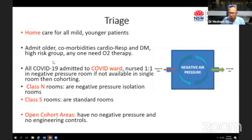All mild symptoms are home care. We admit to the hospital anyone who requires oxygen, anyone with oxygen saturation less than 92 on room air. Anyone more than 70 years old is an indication to be in hospital. Anyone more than 60 plus comorbidities, we usually consider admitting, mainly cardiorespiratory history or chronic illness, diabetes, hypertension. There are some social indications as well: if someone lives alone or lives in a rural area, we might consider admitting him to the hospital as well. We admit all of them to the COVID ward if they are ward-based patients.